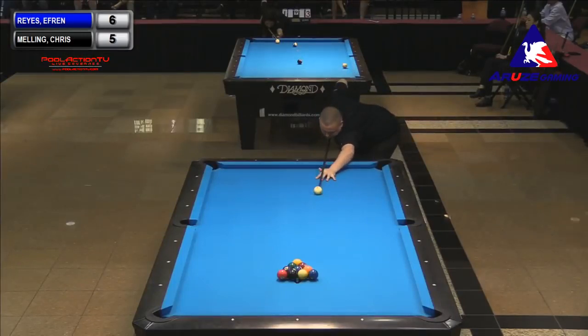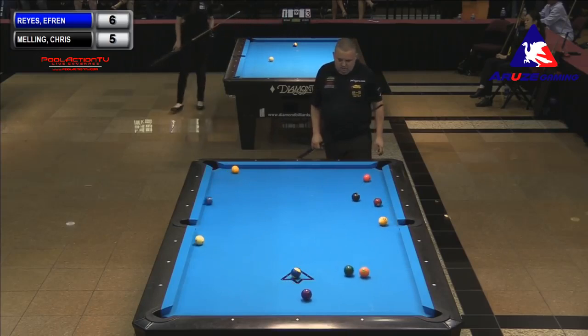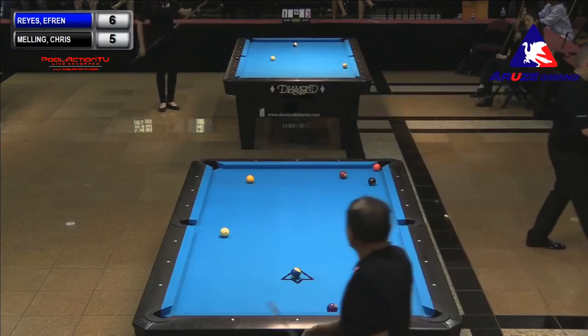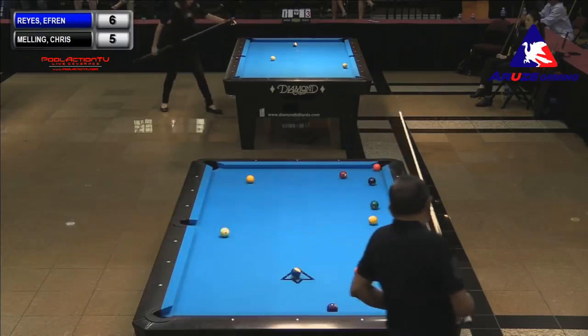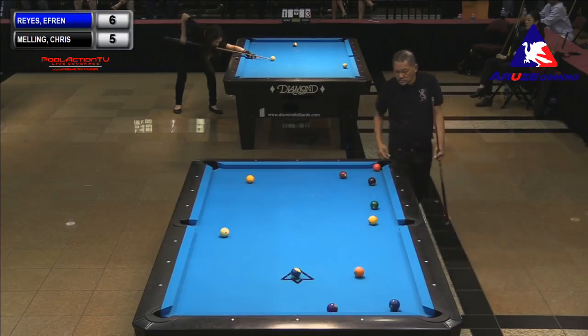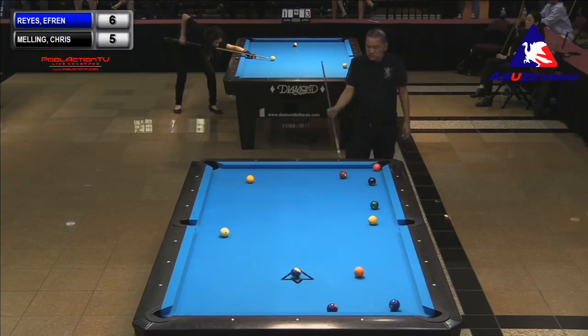All right, here we go. Chris Melling, rack 12. Try break. Left a shot on the one. A lot of traffic. But the two and the three are both hanging in front of the pockets. He's looking to see where he's going to come off on the rail over there. He'd like to hit the six full and just stay there.